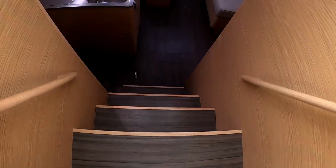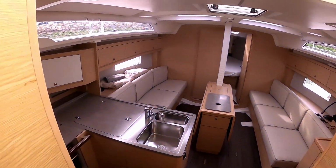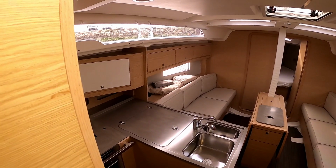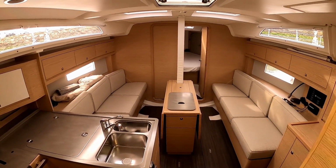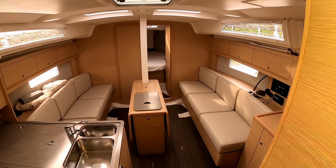Before we go down the companionway, I'll give you a view from up here, because it's a very deep boat.